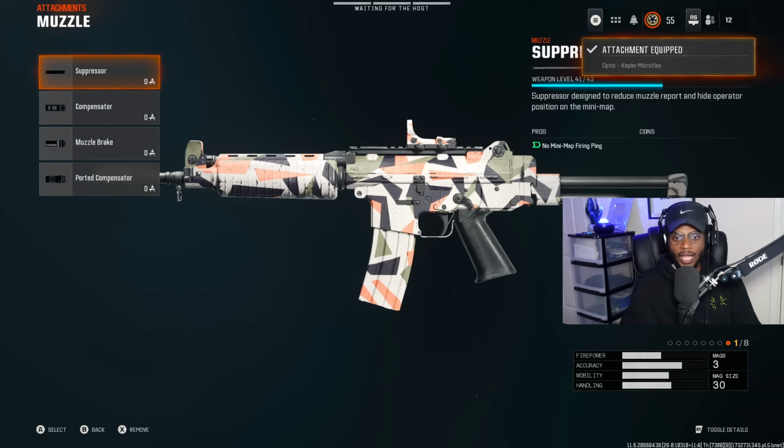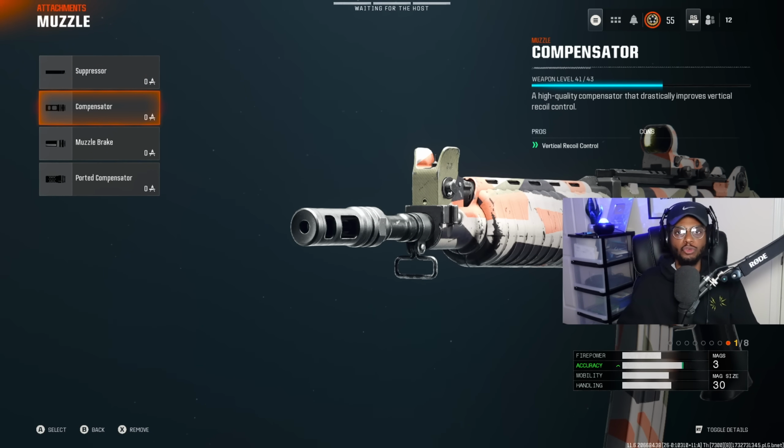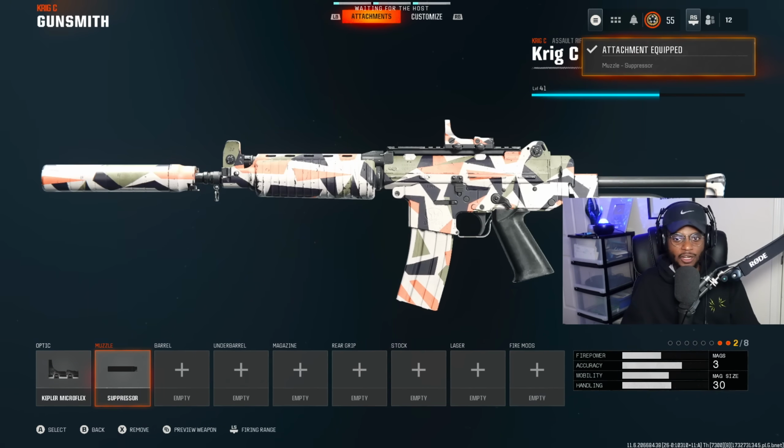Now for the muzzle on the KRIG, you can either rock the suppressor or the compensator depending on how much recoil control you want, or if you want to remove yourself from the radar. I will be providing both class setups in the firing range. I like to rock the suppressor on this assault rifle.